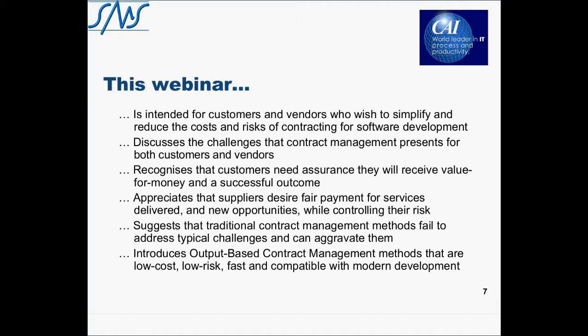The customer needs to receive assurance that they're going to get value for money and a desired outcome, but the vendor actually needs fair payment for their services and also, ideally, new business opportunities with those customers. And both sides need to control risks. The sad fact is that in many outsourcing contracts, usually the whole thing gets renegotiated within 12 to 18 months because traditional contract management methods really aren't up to the challenge that we're trying to use them for.